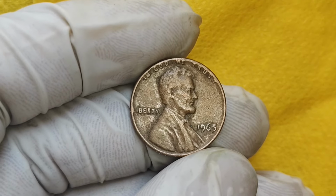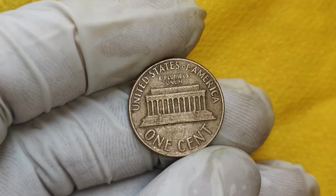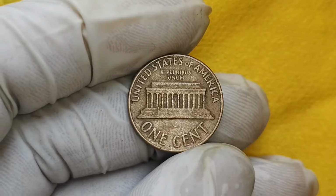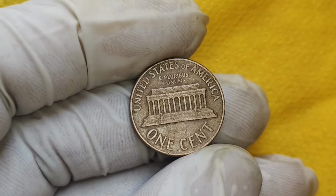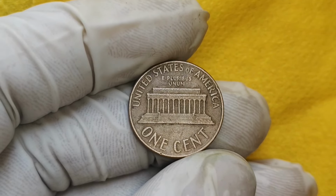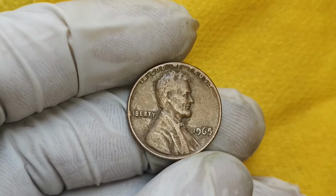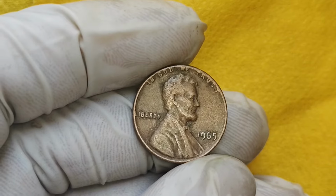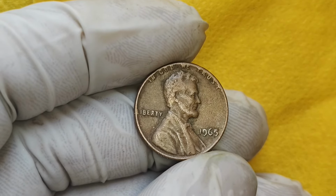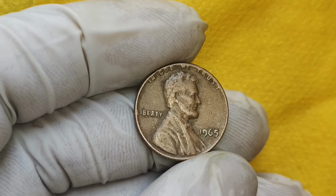Certain mint errors can make a 1965 penny considerably more valuable. If the design is struck off-center, it can be worth around $30 to $125, depending on the degree of the error and the coin's condition. This rare error occurs when a penny is mistakenly struck on a silver dime blank. Such a coin can fetch between $1,200 and $9,980, depending on its condition.